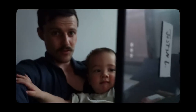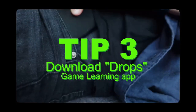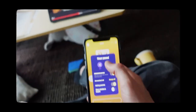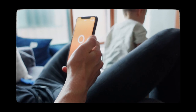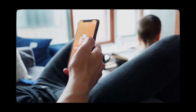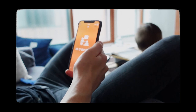Should we show them the next thing we do? The next one is a game on my phone. It's called Droplets. Drops. And you just can play. 이해했어요? And then I try to repeat it as well. 다른 건 필요 없나요? So some of these I know already, but it's just nice to get the repetition in and just keep practicing reading. Just repetition, repetition, repetition.